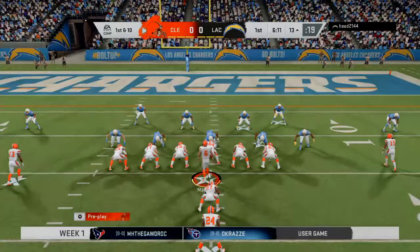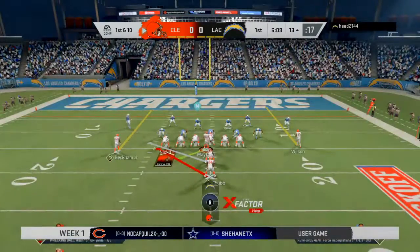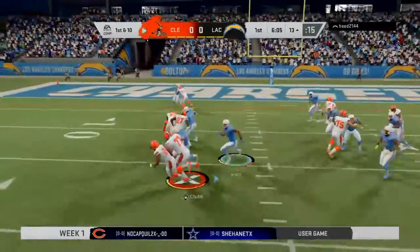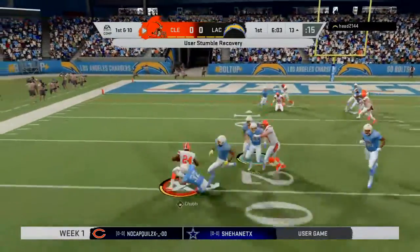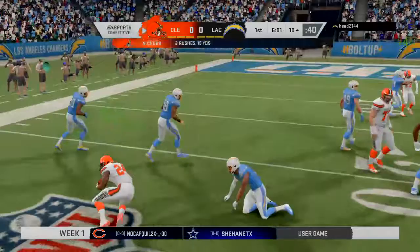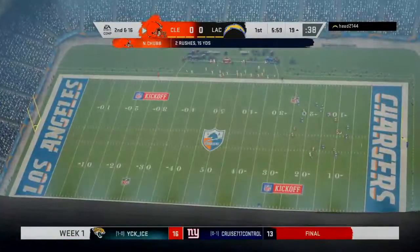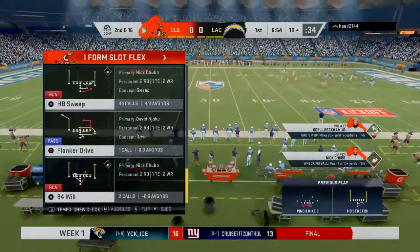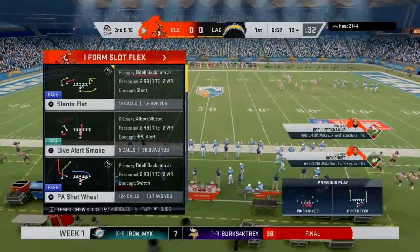So how about this for field position after the big play? Inside the 15 now as they come up on 1st and 10. Mayfield hands it off to Chubb. And they'll lose yardage here, knocked back to the 19-yard line. A good response by the defense, sending them backwards after that huge gain last play.